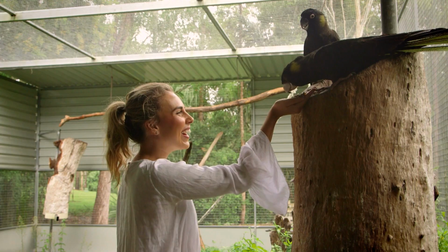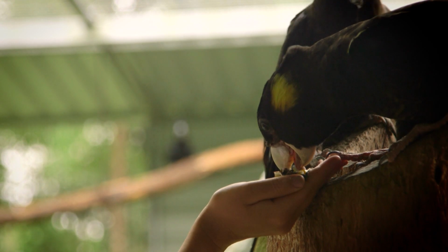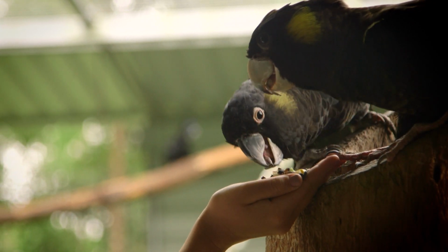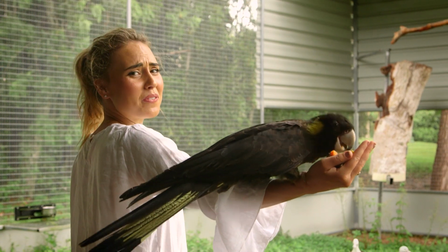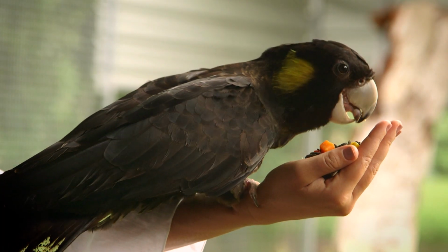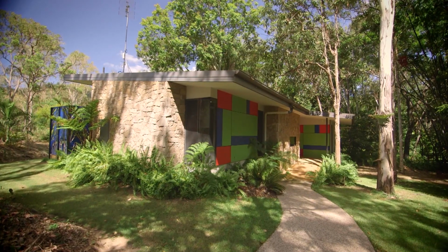Yes. And to get up close and personal with a red cap is pretty amazing, isn't it? Pretty amazing, you know, particularly for international visitors. And for me too. I've won their trust. Look how beautiful he is. And how beautiful is this?